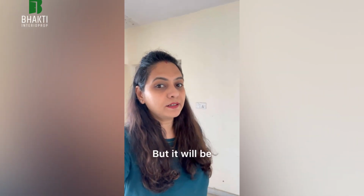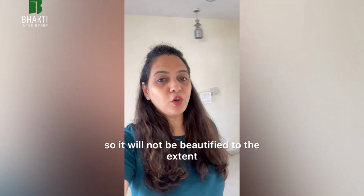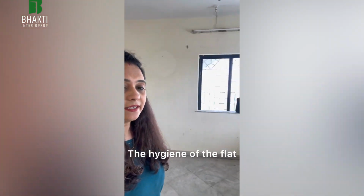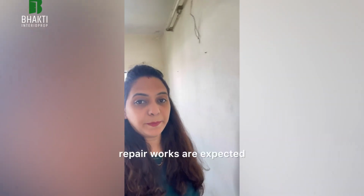Since the flat is going to be on rent, it will not be beautified to the extent that you see in my other series, wherein the client is occupying the flat on their own. The condition of the flat is not healthy. The hygiene of the flat, what you see, is poor, and a lot of repair work is expected.